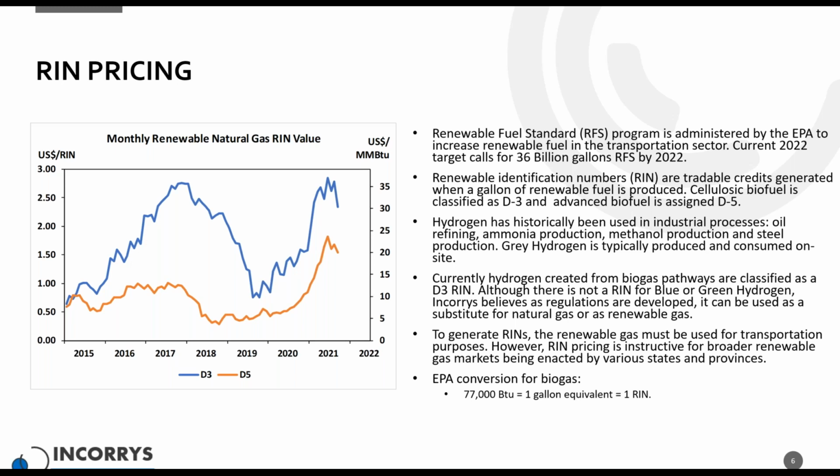We've seen deals done for, I guess, a clean natural gas where it's produced in a more sustainable manner. We've seen the Quebec LDC look to purchase some of that from 7Gen, or I guess it's now ARC Resources, here in Western Canada. We've seen deals across North America on that basis. So looking at the RIN value, actual traded numbers, potentially gives us a sense of how much renewable gas, or hydrogen as a renewable gas, might get you in terms of value. Using that EPA conversion for biogas at 77 BTUs per 1 gallon, or 1 RIN identification number equivalent here.